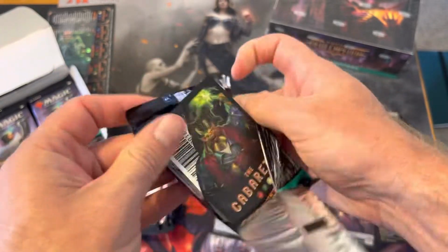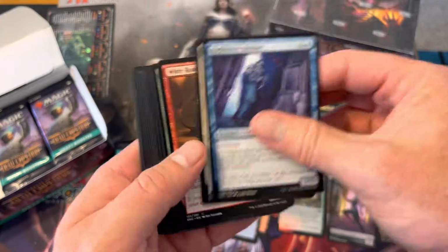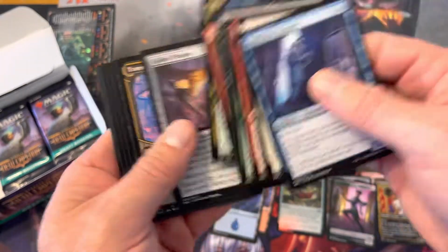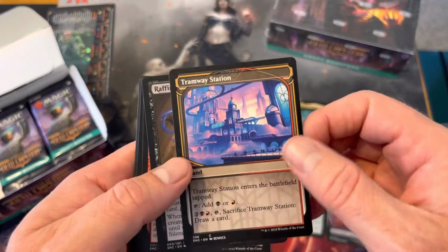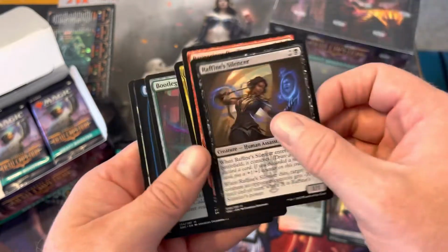When we open normal draft boosters, I try to go quickly because there are so many packs. 36 is a lot of booster packs to open, guys. Especially when you're making a couple videos in one day, you end up opening a lot of Magic cards. It actually is kind of tiring, even as silly as that sounds. I know, oh, boo-hoo, you had to open a bunch of cards.